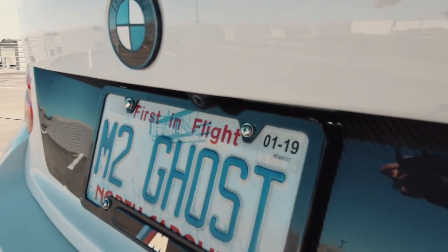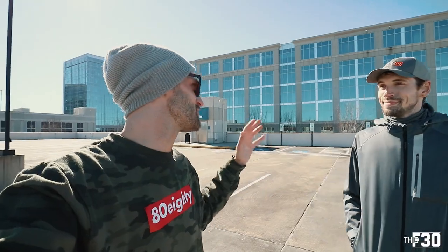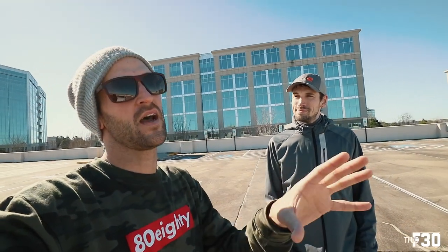Which is actually kind of similar to how I had it on the F30, and I stole that idea from him. Like, I'm just gonna be honest with you, I 100% stole that idea from you because I saw it in your car and it looks sick, and I got it from the E46 CSL. It looks incredible on this car. It actually fits this wide body and the body style really, really well.